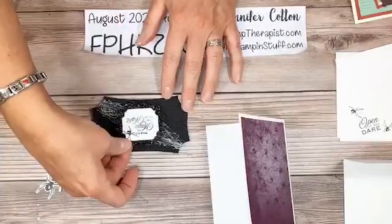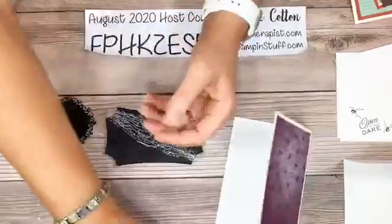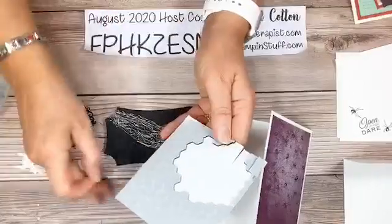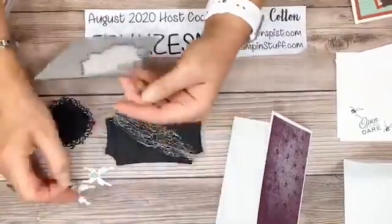Then this will go on top with Stampin' Dimensionals, and then I'll add my spiders also with dimensionals. So half of a large one for each little spider.